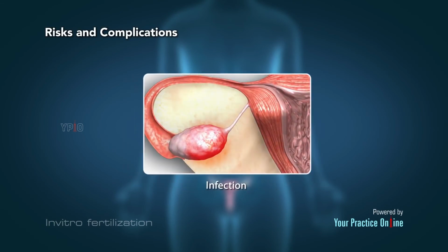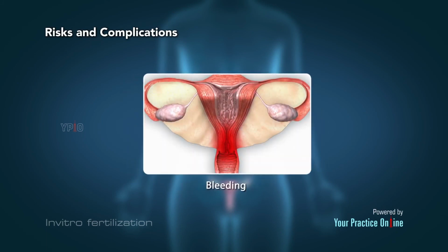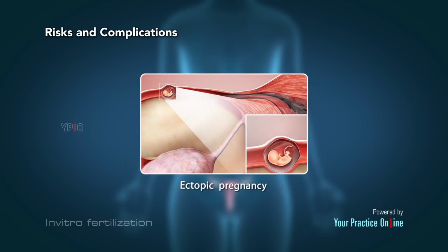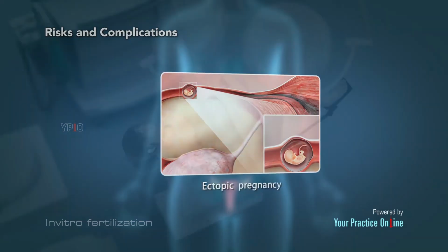Risks of egg retrieval include infection, bleeding, and damage to the bladder, bowel, or blood vessels. Ectopic pregnancy, implantation of embryo outside the uterus.